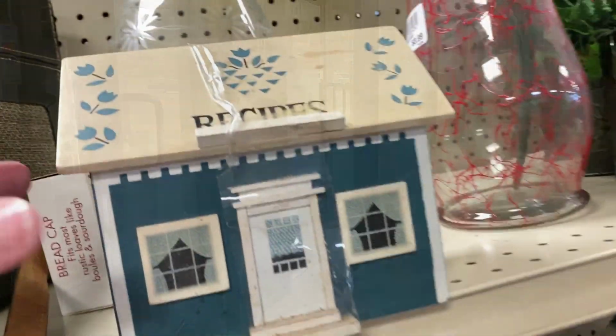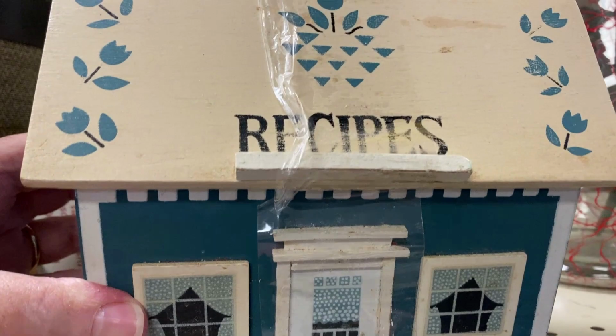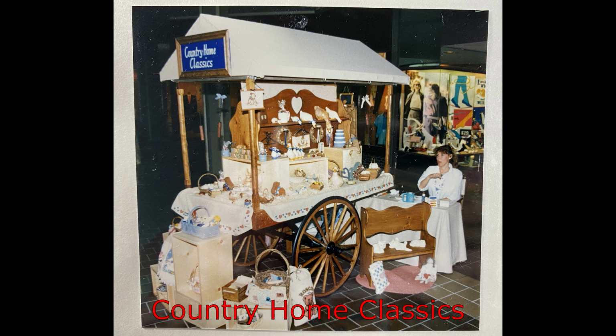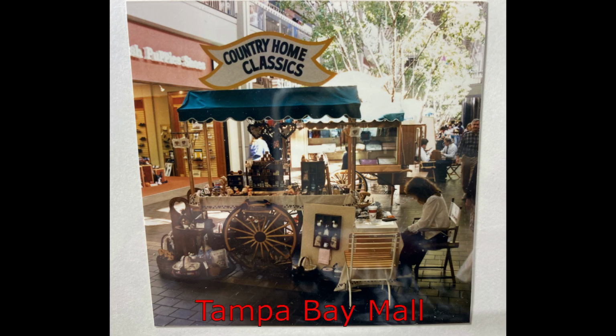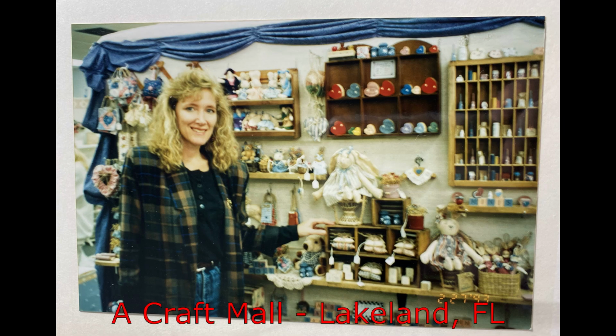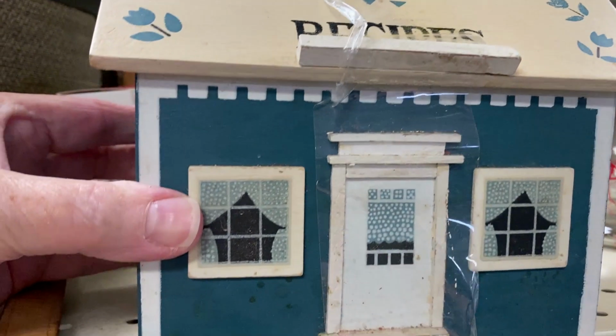This little recipe box brought back a memory because in my late 20s, I had a business called Country Home Classics. And I did a party plan, my own party plan that I created, and I made some of the items, but I also ordered some items, and I used to sell this same recipe box. I hope it finds a good home.